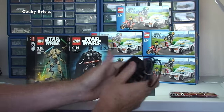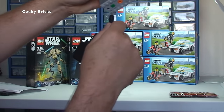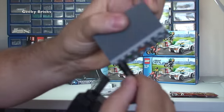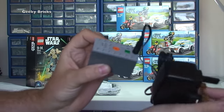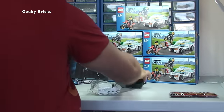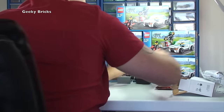So that obviously plugs into that, like so. And there you go. Plug it into the wall outlet and it will charge. So that's what we got from Lego Shop at Home, guys. So nothing particularly spectacular.